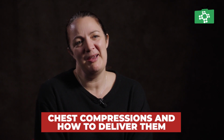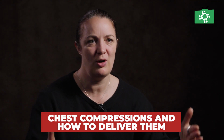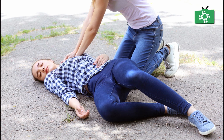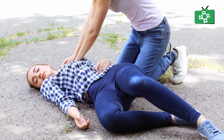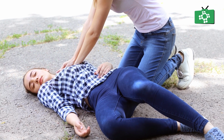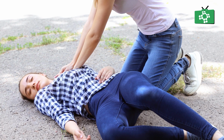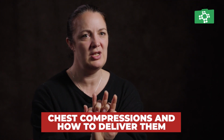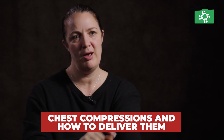Some tips that I could give you about chest compressions. First of all, make sure the patient is on a hard surface, ideally on the floor. You pull them off the sofa, off the bed, make sure you've got good space, and then you kneel at the side of their chest, right up close. And then the next tip I would give you is you're going to put one hand on top of the other and you're using the heel of your hand in the centre of the chest, usually between the nipples, and you're going to lock your elbows.